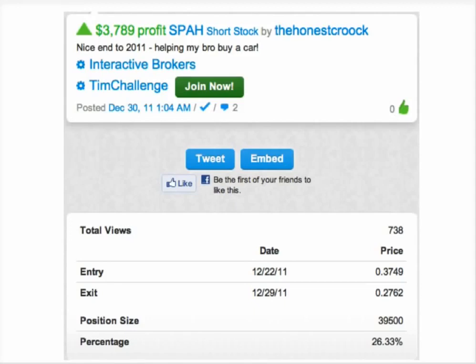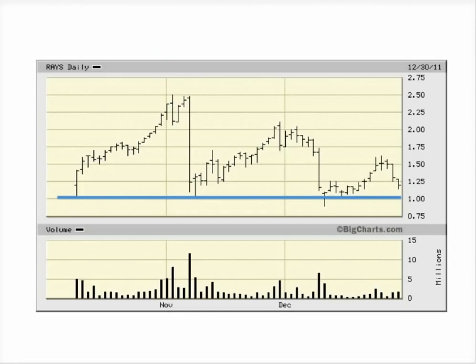This guy did not invest that much money, and he made $3,700. Here's one more example. This is ticker symbol RAYS, Raystream. This is another kind of pump and dump where the stock goes up from 1 to 250 because of all these emails being sent. Then it collapses in one day. More emails are getting sent, it comes up, and it collapses again, and then more emails, and guess what? It's probably going to come back down.